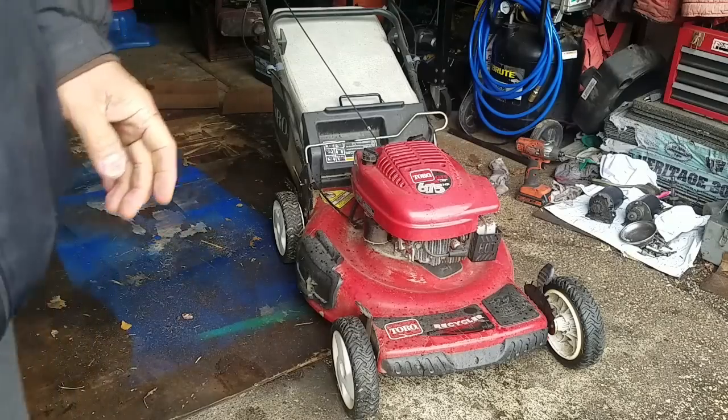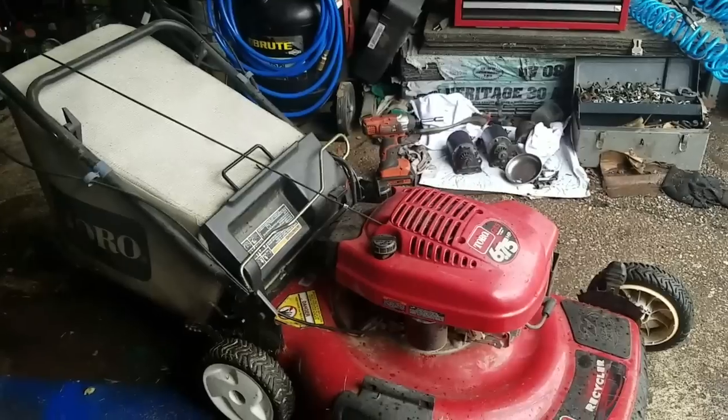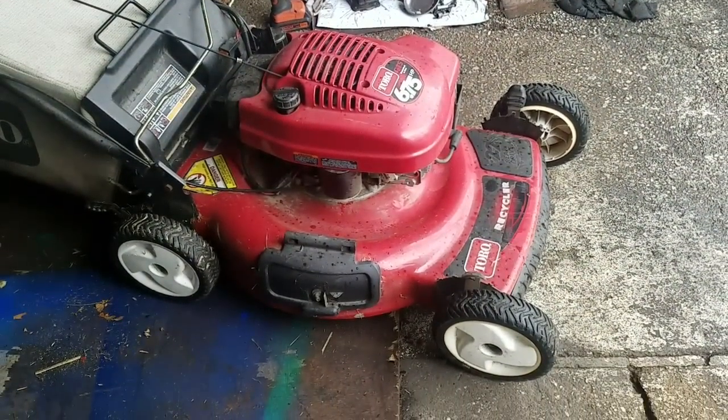The newer ones are better. The Briggs engines, the auto choke, that's much better. I don't like the primer bulbs, especially the Tecumseh ones. They suck.